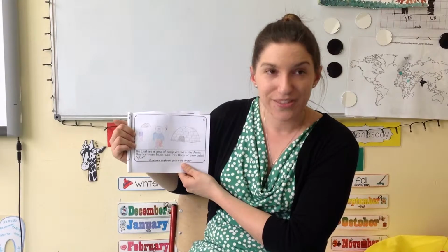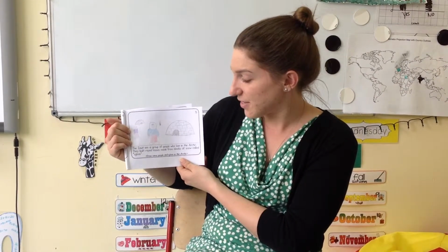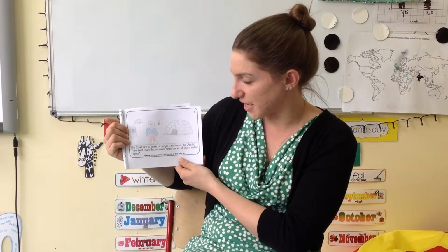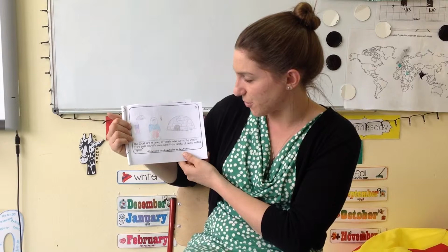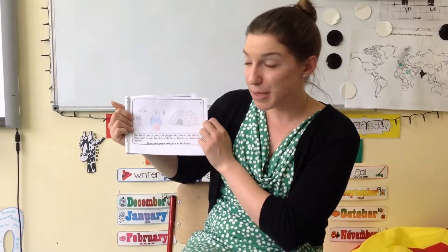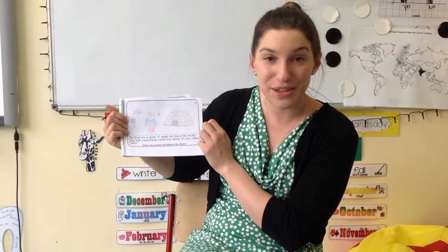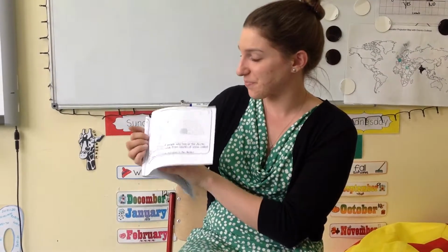Some people live in the Arctic habitat. The Inuit are a group of people who live in the Arctic. They built round houses made from blocks of snow called igloos. We've seen these before in the winter with Mr. Morris's class. People actually live in them in the Arctic. Draw some people and igloos in the Arctic, please.